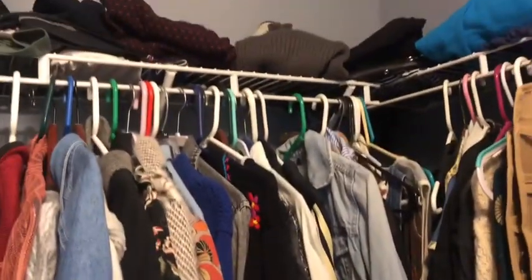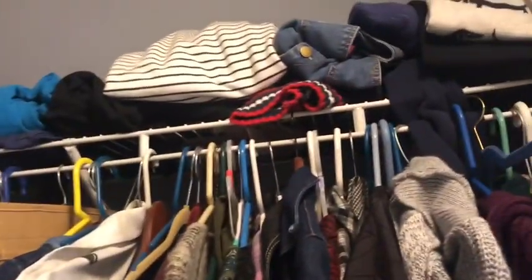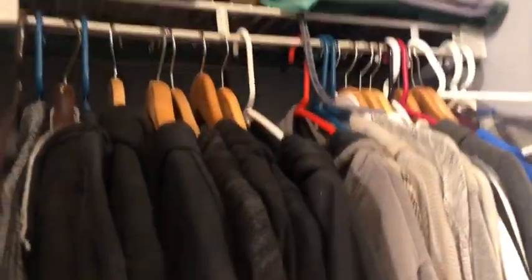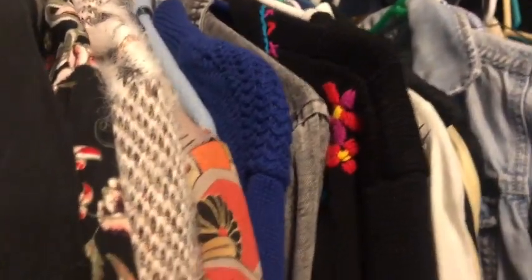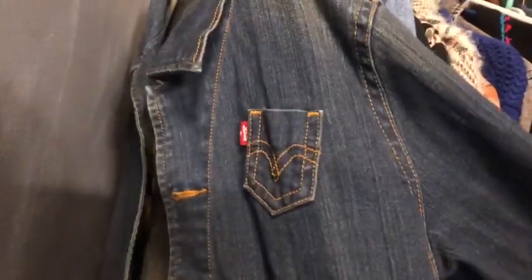It's a mess. I mean, it's not too bad. So we have these shelves up here, and then this side of the closet is Frankie's stuff, but this is my side. So there are some things in here that I'm reselling, but I occasionally wear it in the meantime until it sells. So we're gonna start here.